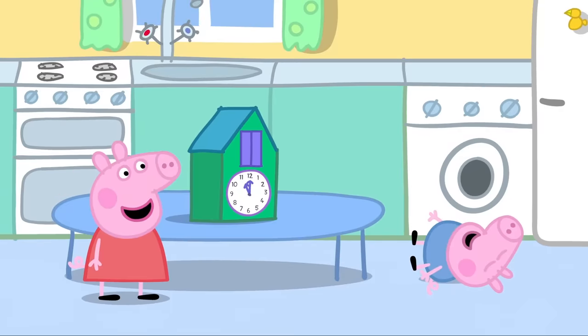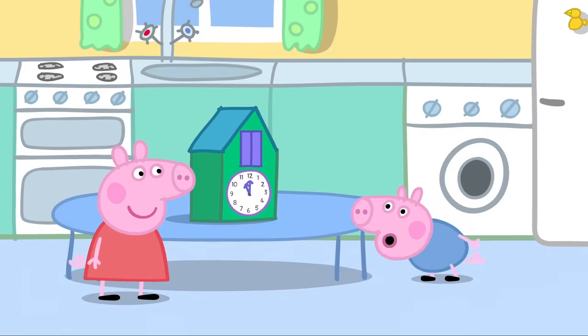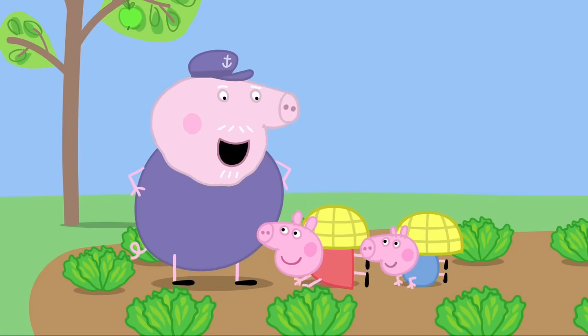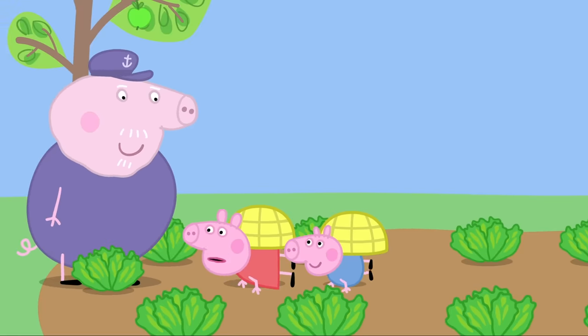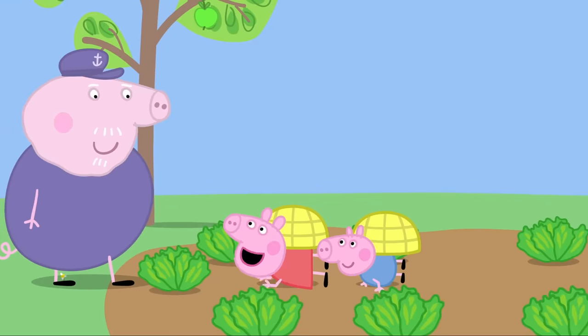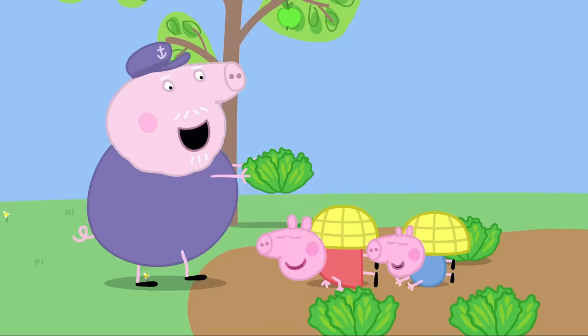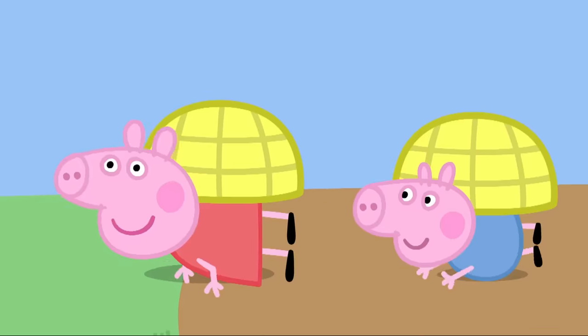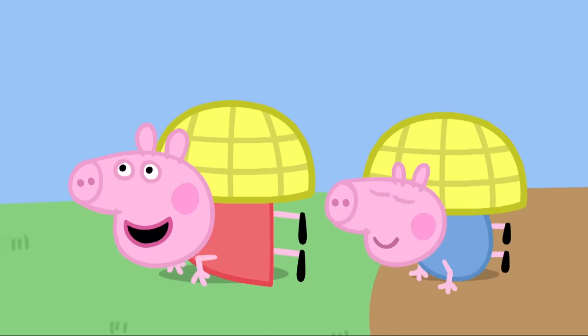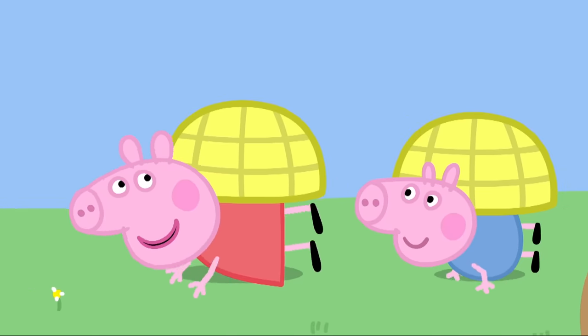George, did you see Cuckoo? Cuckoo! Cuckoo! There. Now you look like two cheeky snails. And I'm going to eat up all Grandpa Pig's lettuce. Oi! Keep off my lovely lettuce, you cheeky snails. And when Grandpa Pig shouts at me, I'll hide in my little house.